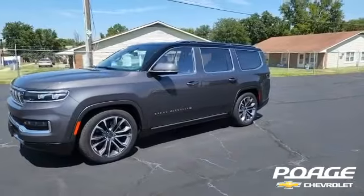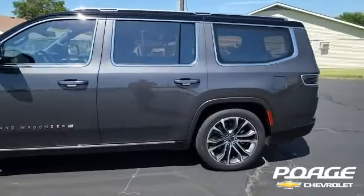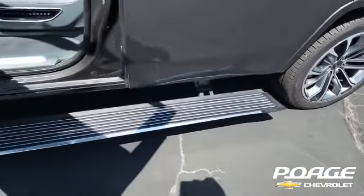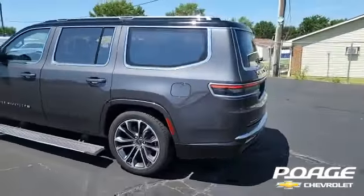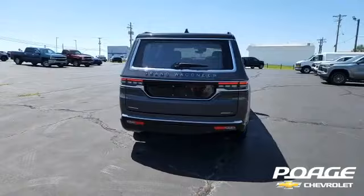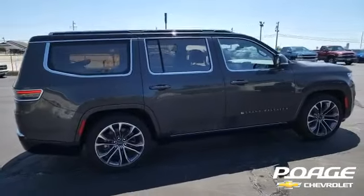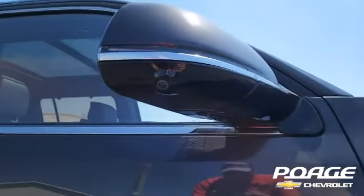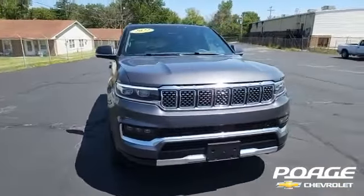Just want to take a few moments to show you around our 22 Jeep Grand Wagoneer. So here from the outside you'll see some of your new features. Here you'll have your 22-inch wheels, as well as your power running boards on the outside. As you'll see, you'll have cameras all the way around the Jeep, as well as your LED lighting.